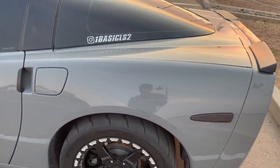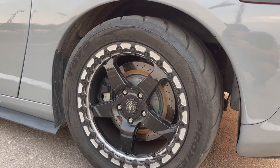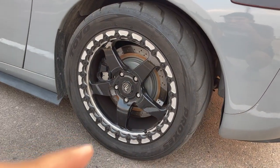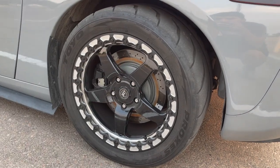Anyways, so let's start off with the rears. These are 4-star beadlock D5s. The wheels are 18 by 10, and then they're wrapped with Toyo R888s, 305/35/18s.